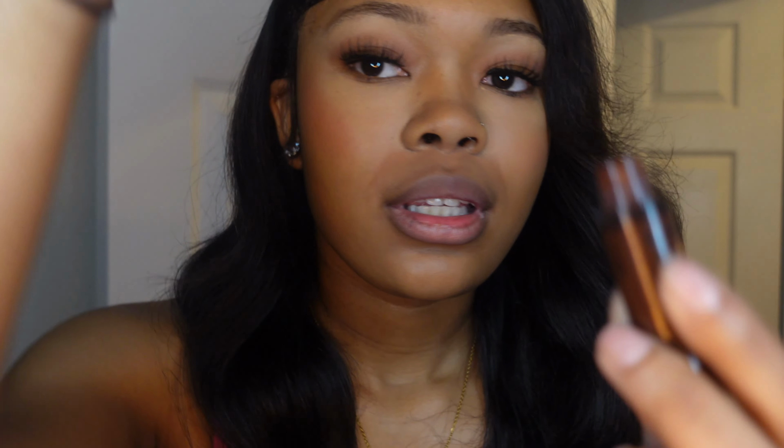I'm gonna show y'all the final product when I have finished my hair, and then I'll be back. Hey y'all, I forgot to show y'all my lip combo, and I changed my hairstyle because the other one I couldn't figure out how to do it. So I used the NYX Butter Gloss in shade Lava Cake and Fortune Cookie, and I just mix it.